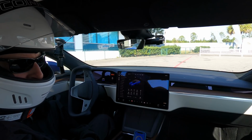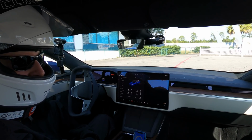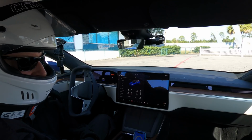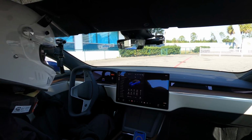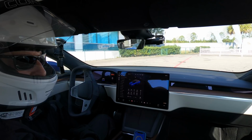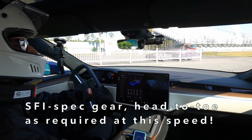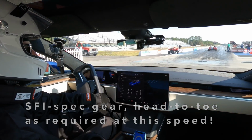We've been at peak performance ready for quite some time, but we're still at 96%, which is pretty darn good considering we came from about 3.5% away to the Charger this morning. I don't know if they allow us to drive around the water box here or not. About to find out. You can see we're fully geared up today. We got a collar, we got a full head sock, SFI.